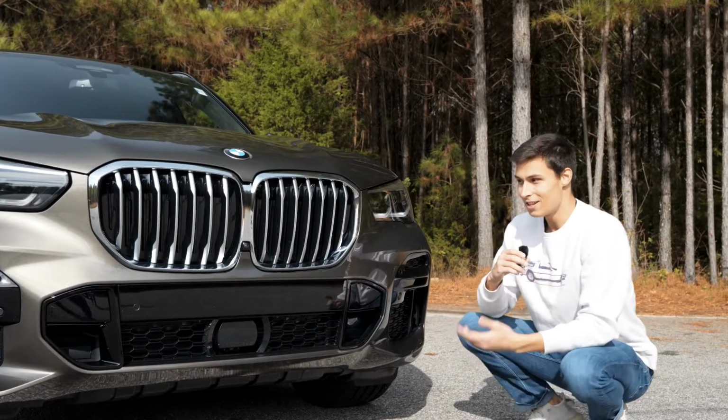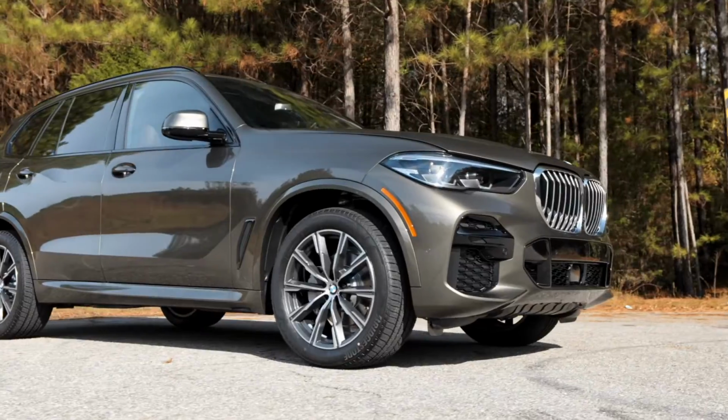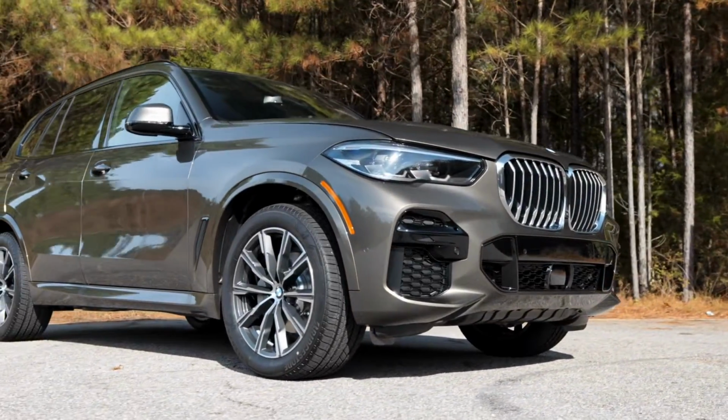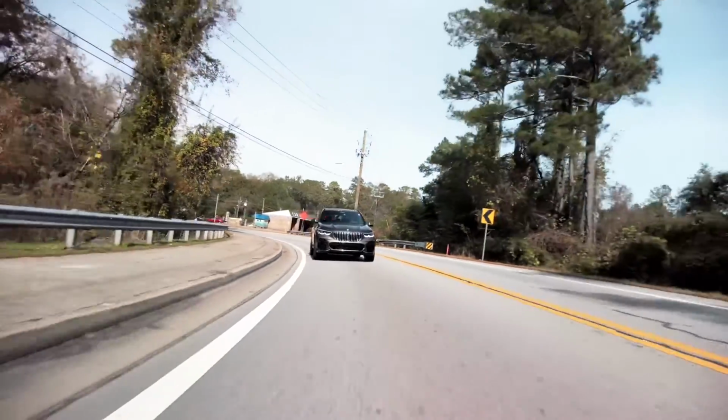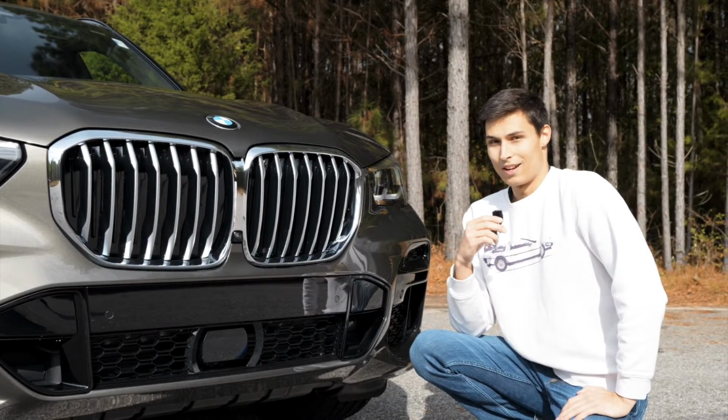So what does that mean? Essentially, it's got these slots in here that if you're driving the car more aggressively, you're driving it a little bit harder, it'll actually open up to allow for more airflow into the engine and actually help with cooling the car. And you've also got your sensors, your cameras here to help with like your adaptive driving. Very interesting front end, and I think it looks really good.